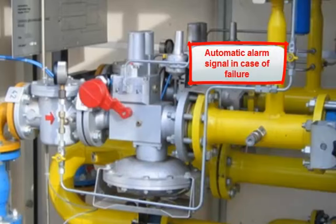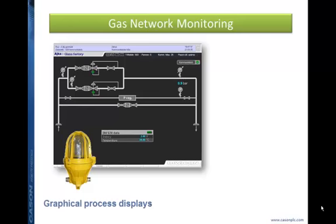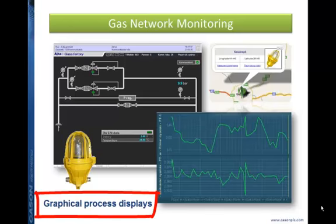Now we can see a very similar process on a display of a DivvyCon SCADA application. All the collected and processed data is on the screen. This is a trend diagram of the pressures, where you can see that the resolution is quite good.